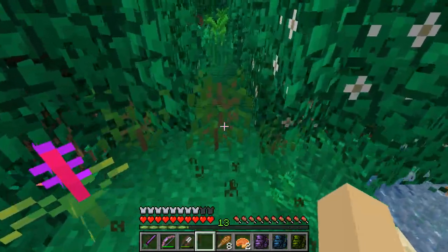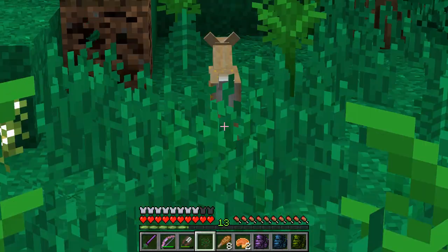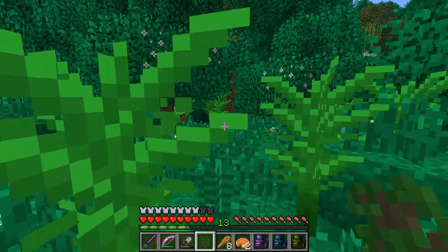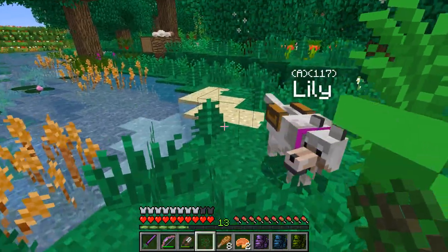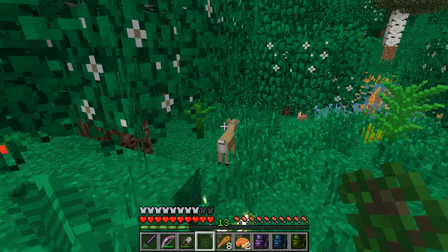It turns out we are in a rainforest, you guys. One of my absolute favorite biomes. Look, we stumbled upon a little baby fawn. Oh my gosh, that is so cool. Oh, Lily, you startled me just showing up out of the blue there. Hello, little fawn. We will leave you alone.